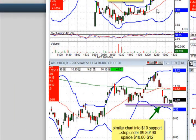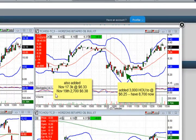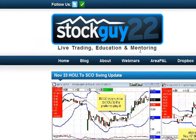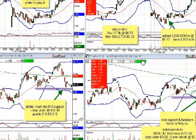Okay, and UCO was a very similar chart. So you can see easy stop under $10, nice upside to 11 to 12. Okay, so you get access to these charts as well that will be posted onto the feed. Sometimes there might be other ones on here that the Diamond membership covers.